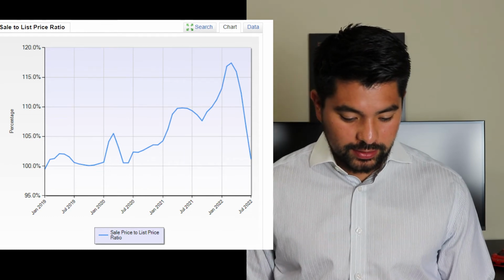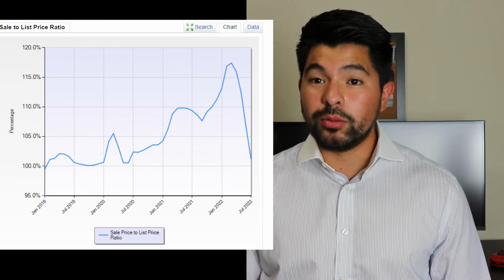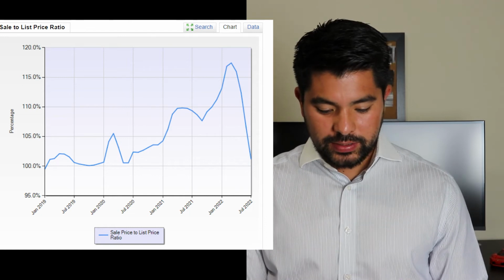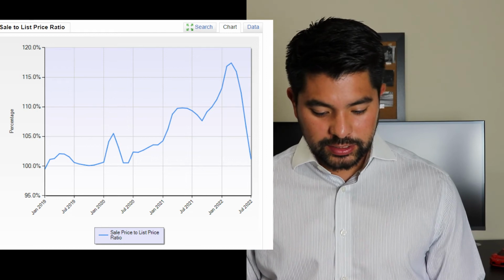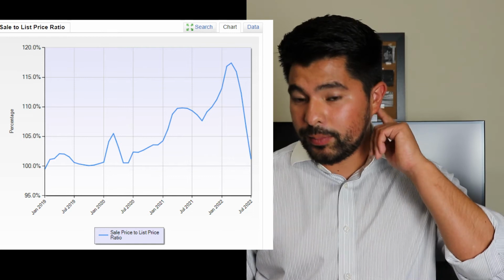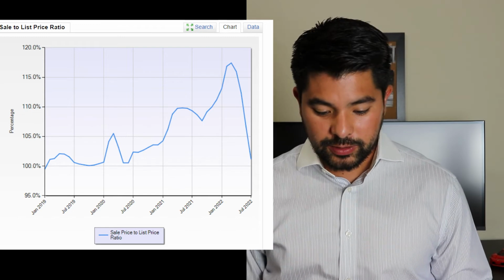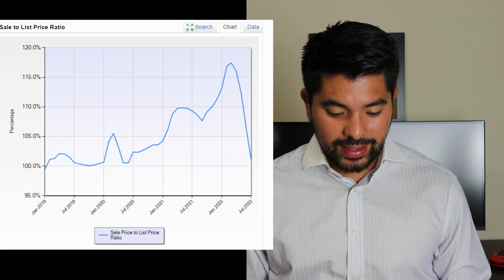So if we take a look from January 2019 to January 2020, homes were selling consistently at about asking price and slightly above. Beginning of COVID, January 2020 to July 2020, we saw a bit of increase in the list to sale price ratio. So it went a little bit above 5%. Homes were selling a little bit above asking. And then once we hit summer of 2020, the graph just consistently increases. So we've seen an increase in pricing over the past 2 years that hasn't really stopped.